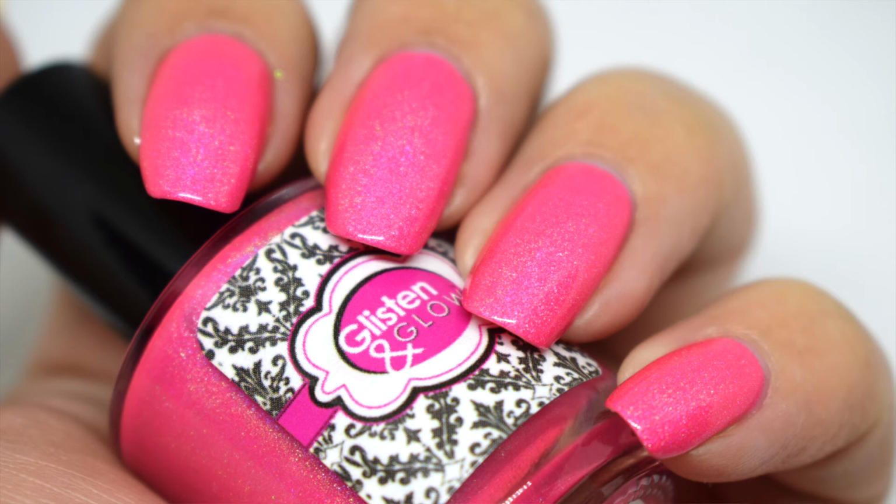I kind of wish they had added maybe some chunkier holographic glitter in here to make this polish pop, but like I said, I'm happy with this. I'm sure I'll get a lot of use out of this. I absolutely love wearing bright pinks, especially in the summertime. So I'm glad I have this in my collection. So that's it. That's my unboxing for June's Holo Hookup box.